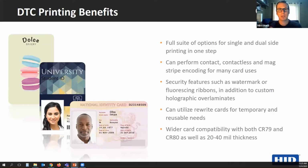That's a little bit unique in terms of the various print technologies. Neither the Ink 1000 or the HDP 6600 XE will allow you to print on rewritable cards. And again, the DTC platform does offer a little bit wider compatibility in terms of the cards itself. We do allow compatibility with both a CR79 size card as well as a CR80. So that's the physical footprint of that card itself. And we do allow for a little bit greater variation in the thickness. So a 20 mil thick card up to a 40 mil thick card. We go a little bit thinner on this one and a little bit thicker than the Ink 1000. So if you've got a specific card stock you want to use, maybe it doesn't fit into that exact CR80 30 mil card size that the Ink 1000 requires, perhaps you want to look at a DTC platform.